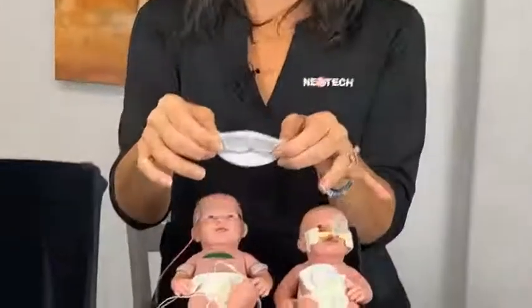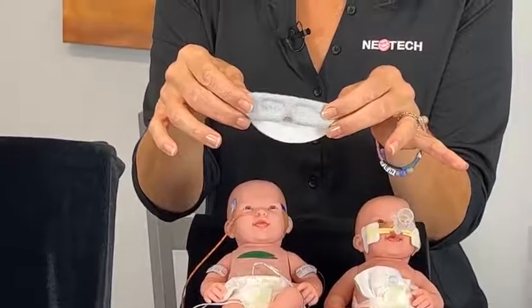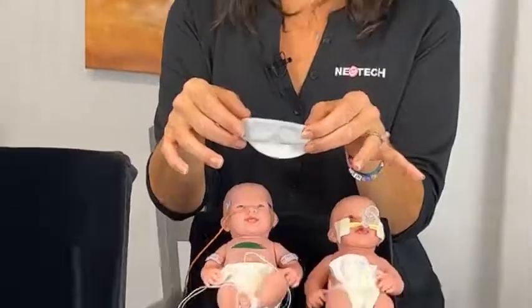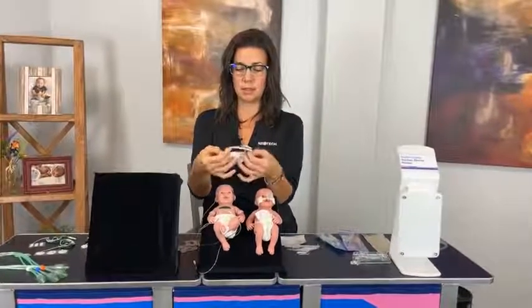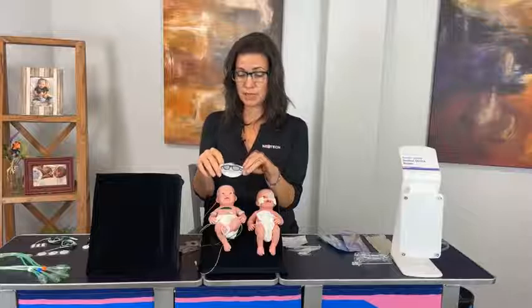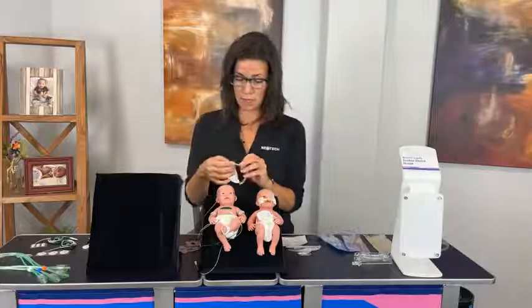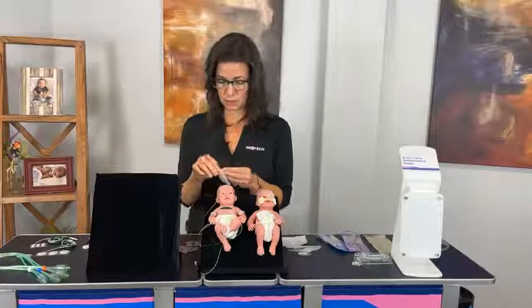So ours, if you can see here, let's see if you can catch that in the light there, Bobby. They are indented. Can you see that hopefully? And so they're indented for a little extra comfort, and we call these our Ocular Pockets. Our Neo shades have a low profile, but they still block out 99.9% of the light. They come in 3 sizes. This is the smallest, and they can also be cut down to fit, which I've already done for these.